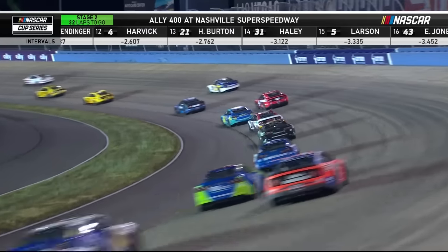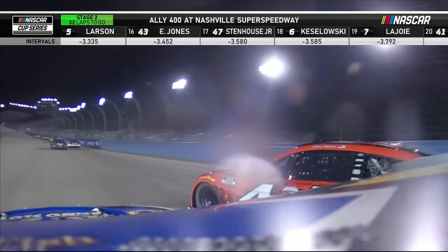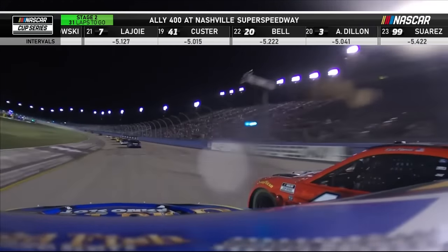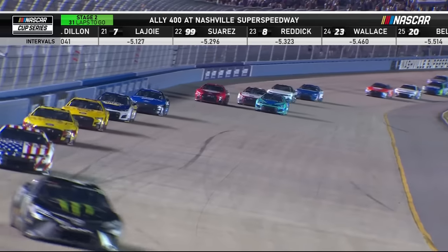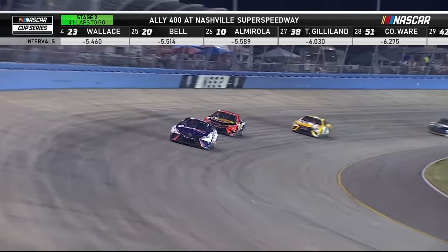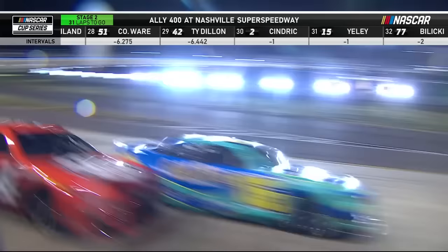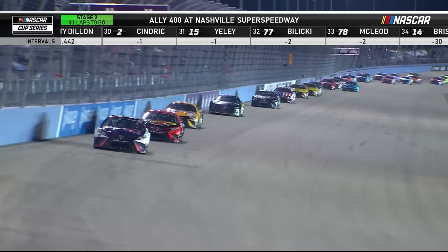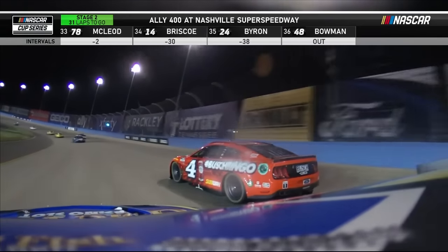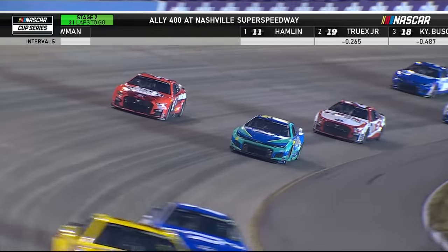An aggressive move right there from Harvick to block the 16. The 16 did find his way to the inside of the four. Really tight there between A.J. Allmendinger and Kevin Harvick. And still very tight between these two. A couple hard-headed drivers right there, A.J. and Harvick. They're kind of similar in disposition.